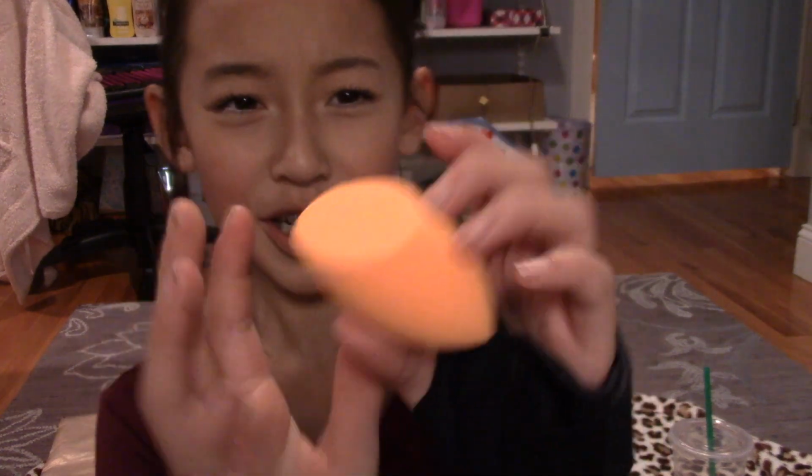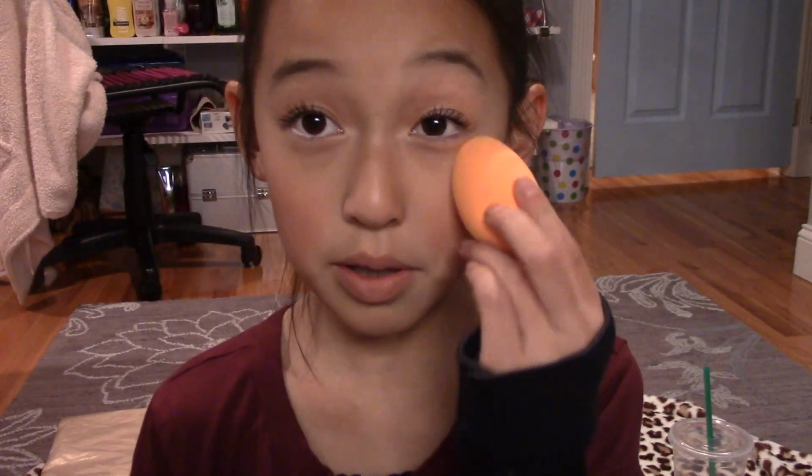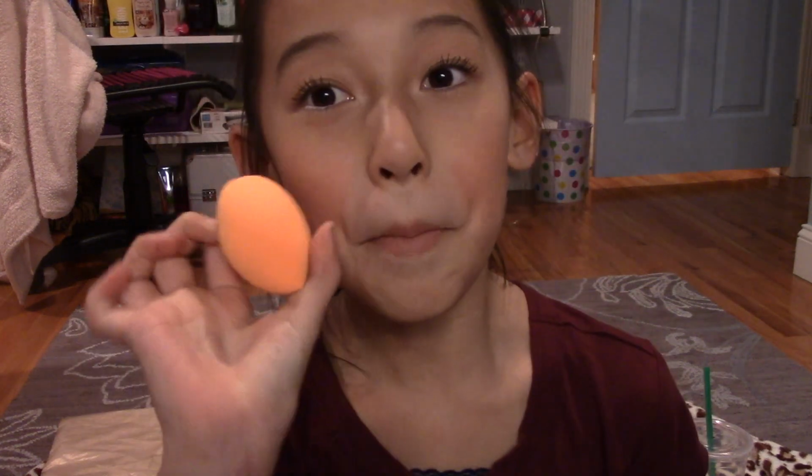I love my actual beauty blender, but this is $6.99 and it's amazing. It looks so much more neon in person, and I love it because it has the slant right there, which is really good for under your eyes. I actually got this before, my first one, before it was even popular. I'm obsessed with this and it's amazing. It's not squishy right now, but when it's damp, it's so squishy.